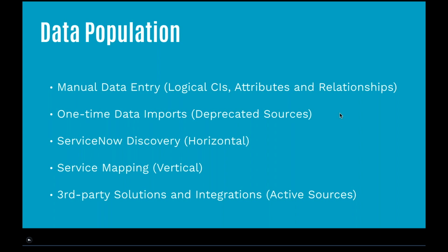And of course, we also encourage third-party solutions and integrations. You can think of those as active sources that are not necessarily in ServiceNow at the moment, in the sense that you may have SCCM, you may have other integrations that are accurate and you trust them, and it just makes sense to integrate them, import them, clean them, transform them, and map them over into the ServiceNow CMDB. So when you're thinking of data population, definitely consider these five use cases and figure out, for each of the sources you're working with, or each of the configuration items that you're planning to have in your CMDB, which data population approach or strategy works best for that subset of CI classes.